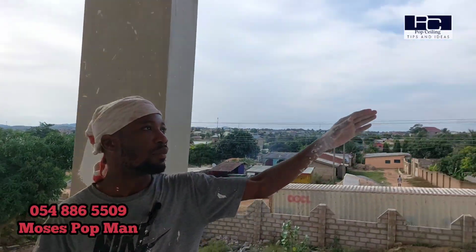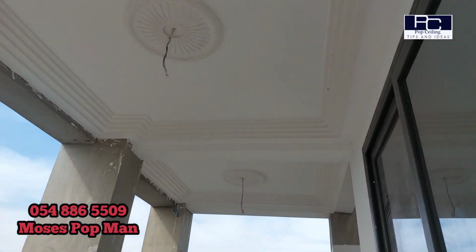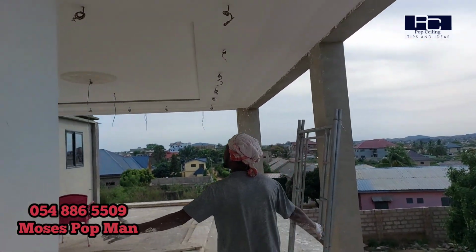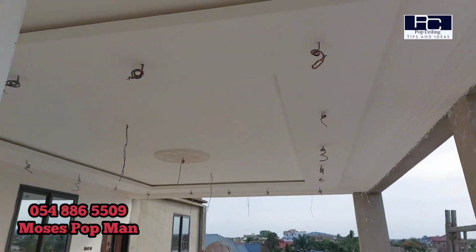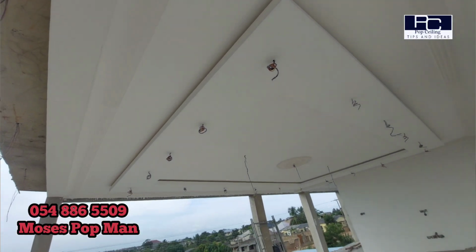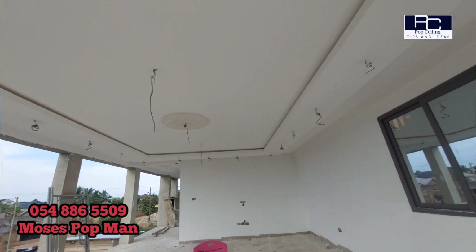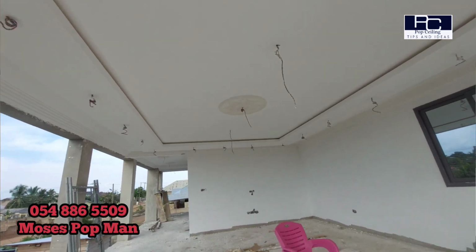Balcony in front of the master bedroom. So, yeah, this is it. And then here you have your terrace. Big one, of course. And this one too, the ceiling has been skimmed already. We have done the skimming too for this side. As you can see, it's looking very beautiful.